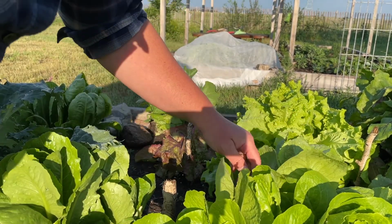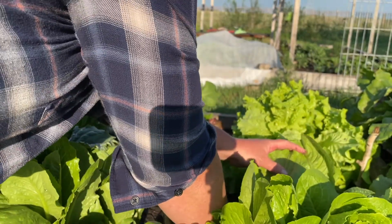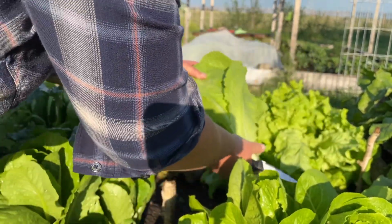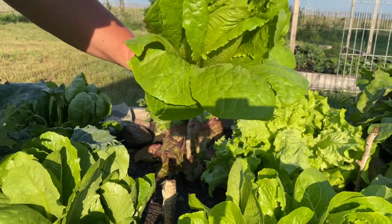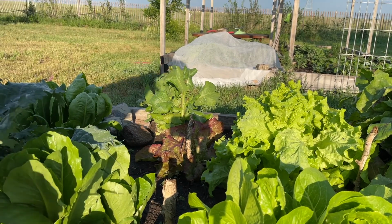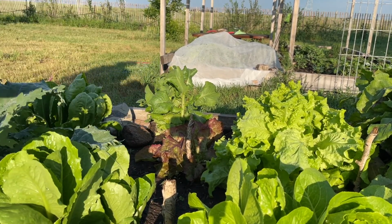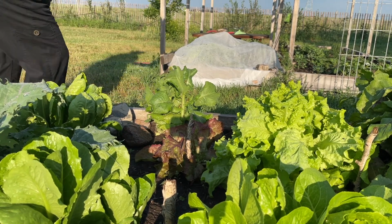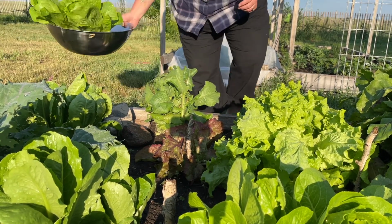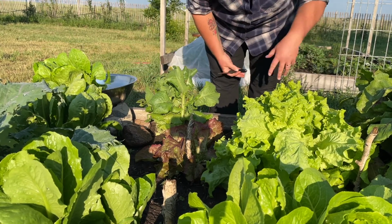Maybe grab another one of those. There we go. It's lovely. So fresh. Anything that's left over in the garden, I can feed the chickens. Chickens are really good at eating up the things that we miss.